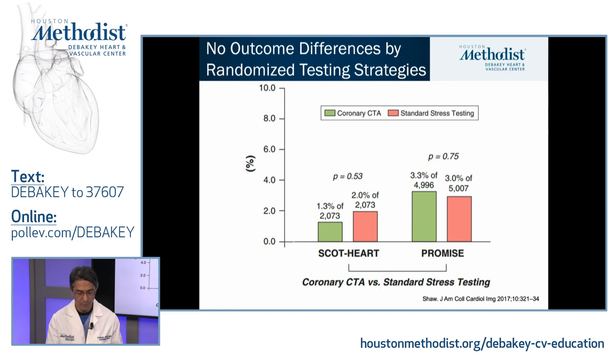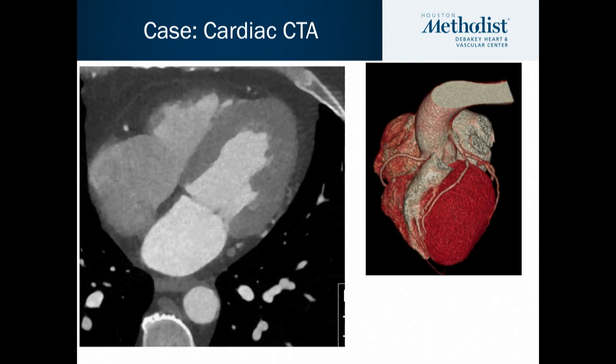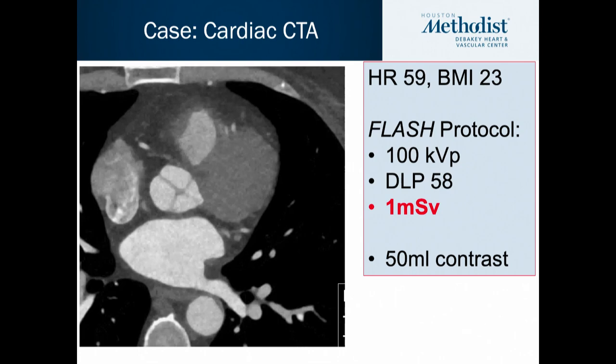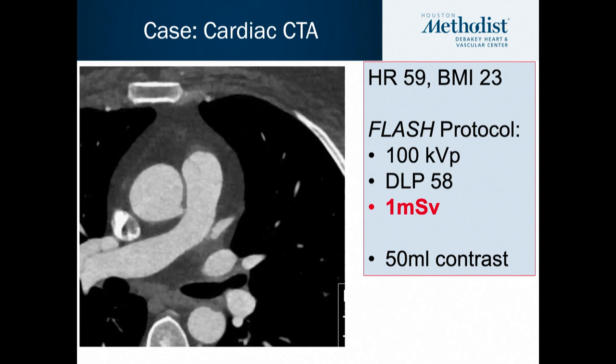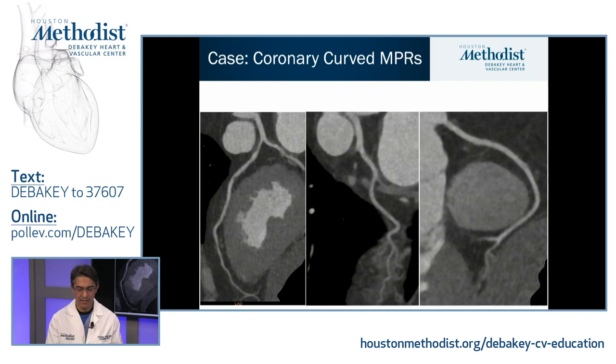But let me share with you, Dipan, one aspect of CT where I think it definitely has an advantage over other tests. This is just an example of this patient. This was my patient. I sent them for a CTA. Here are the axial slices through the chest wall. This is a volume rendered 3D reconstruction. And then we post-process this data set. I bring this out to show you that this can really be done with very low radiation if you have the right technology, with minimal contrast use. Once you reprocess these images, you can really take a detailed look at the coronary anatomy.